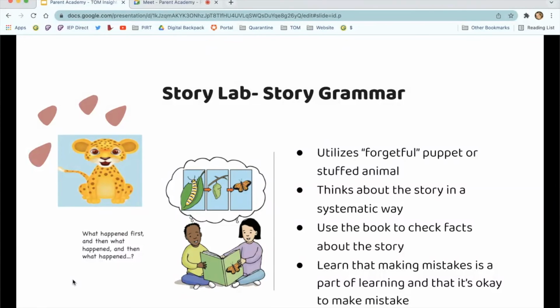Story grammar consists of 2 consecutive activities. They can happen either in the same day, in the morning and then in the afternoon, or they can happen one day after the next day. They utilize books that have very clearly defined characters, setting, and a plot. So you want to make sure that you use a book that really goes into the character explanation, and there are pictures where they can see where the story takes place, and it has a clearly defined beginning, middle, and end of the story.